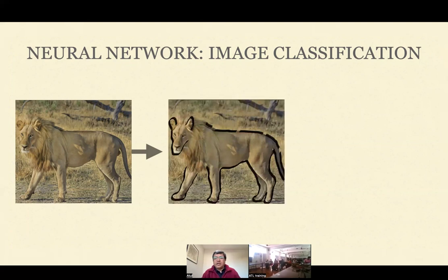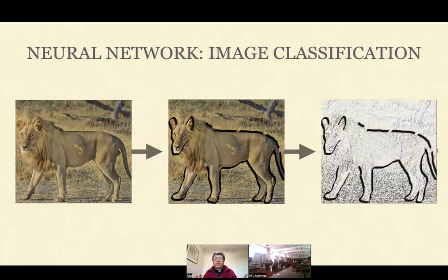Okay. So it may just look at the outline first, and then compare that outline with hundreds of other things that it has seen. And it will say, oh, this could be a horse, it could be a cat, this could be any four-legged animal with a tail, right? So it has done one level of analysis. Then it will do some other level of analysis. It will look at the same image and do pixel by pixel analysis, of individual pixels, bunches of pixels.